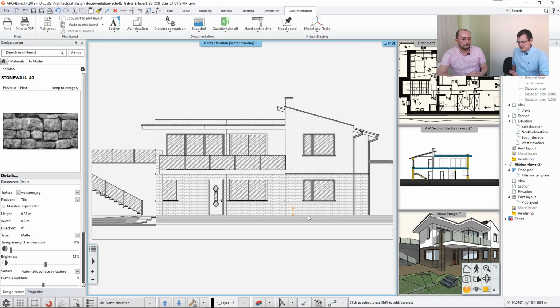Now, you mentioned this before, but that it is possible to unlink these drawings from the 3D model. For whatever reason you want to do that, how does that work?